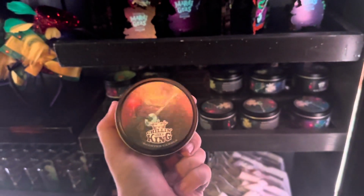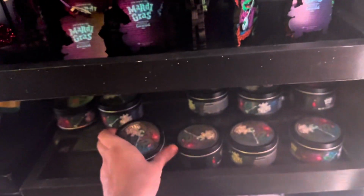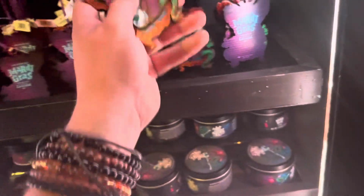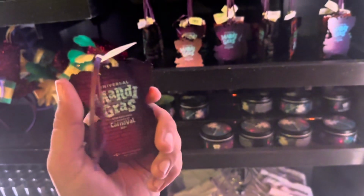I'm always a fan of the types of candles that Universal Studios releases, and I especially love the Mardi Gras candles that they do come out with. So pop on by, grab some candles, buy them for yourself, and let your house smell like Mardi Gras.